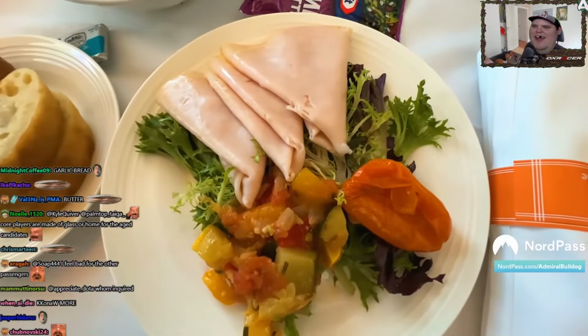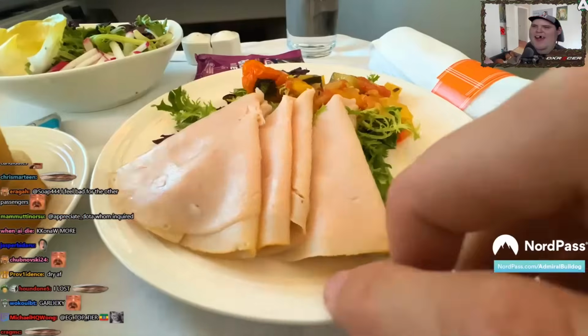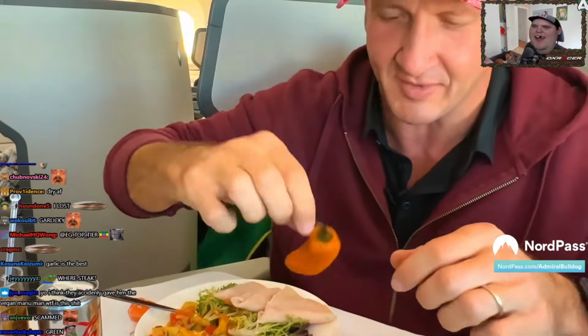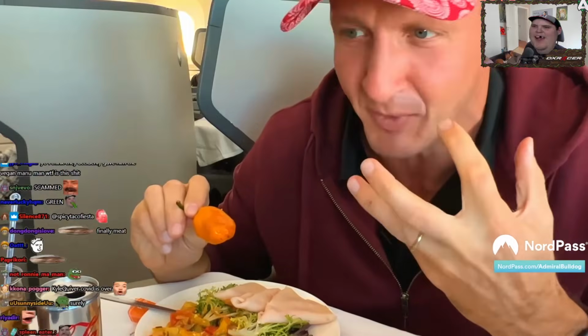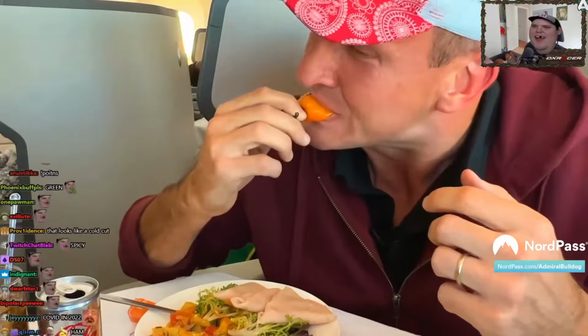Over here, this is another salad. I've never seen this where they just give you 2 salads. It has turkey and some kind of salsa. Let's check out what this is. That looks spicy, right? Do you have the reaction when you eat something spicy and your mouth just fills up with saliva? Your brain is like, uh-oh, get ready. Why do you eat it then? Well, not bad.